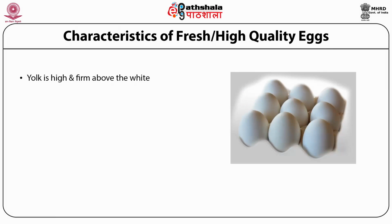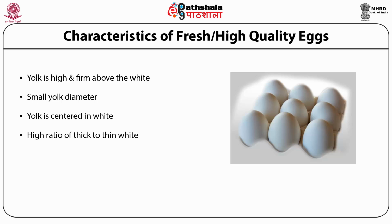Different characteristics of fresh, high-quality eggs. Number one, yolk is high and firm above the white. Number two, small yolk diameter. Number three, yolk is centered in white. Number four, high ratio of thick to thin white. Number five, high standing thick white.